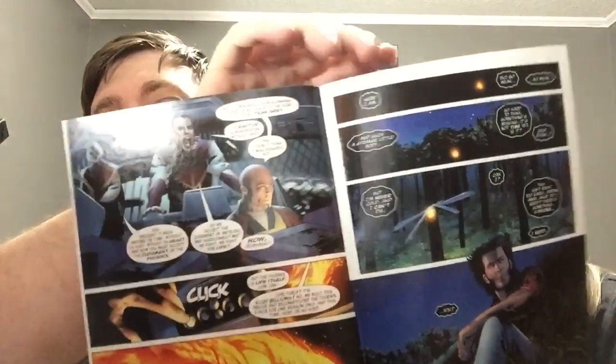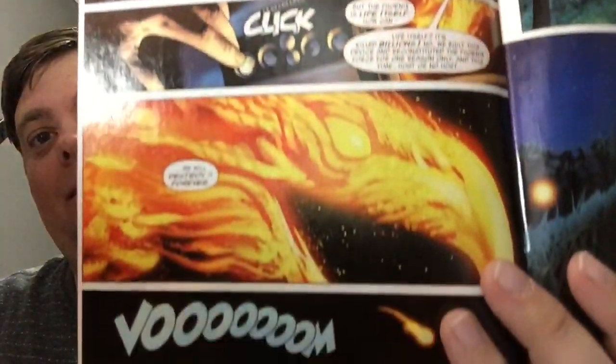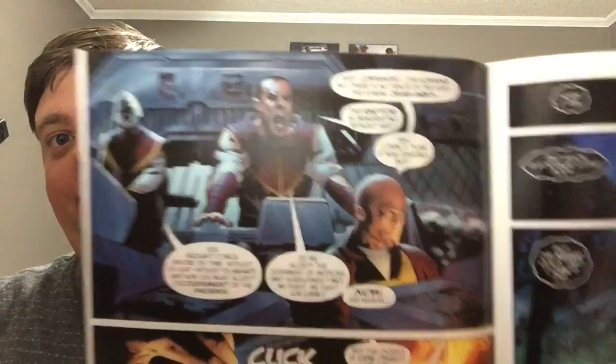So there's page 1. Pretty cool, but there's nothing really happening. And then there's page 2. And there it is. So is she a good person? Yes and no. She can be good and she can be bad. It's complicated. Women are complicated.